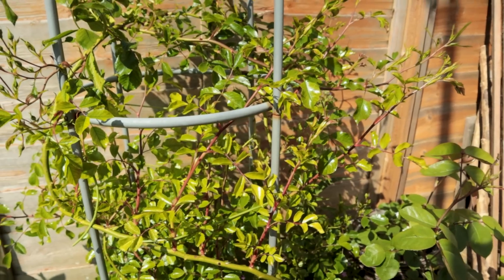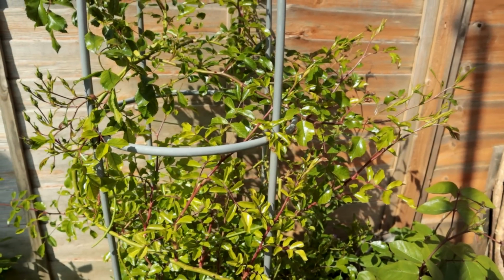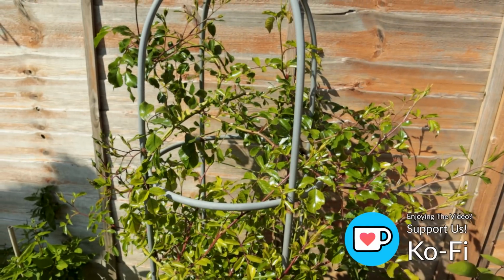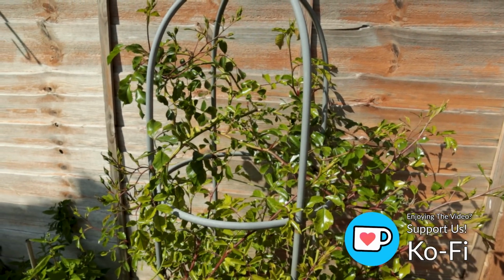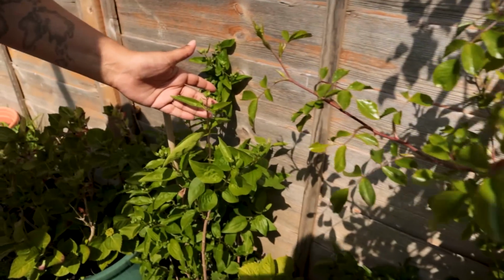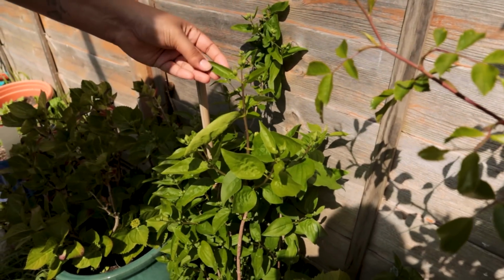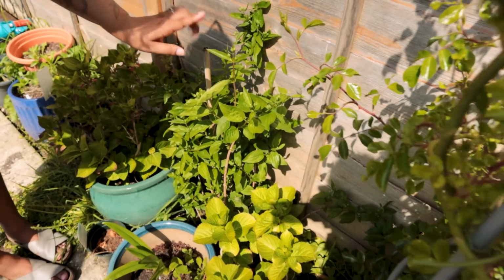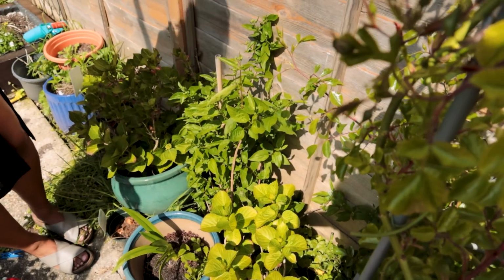And this is my rambling rose. I don't have any buds on yet, but it's got loads and loads of extra growth, so I'm very excited about that. This is bright red, super pretty. And my Philadelphus has buds. Oh, it does have buds. This is the one you thought was completely dead. Yeah, it was absolute sticks. But this is a really pretty little white flower, I think.